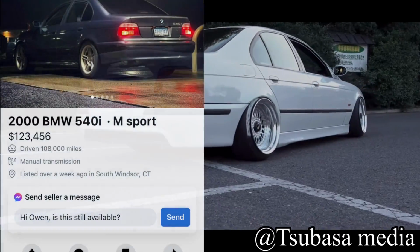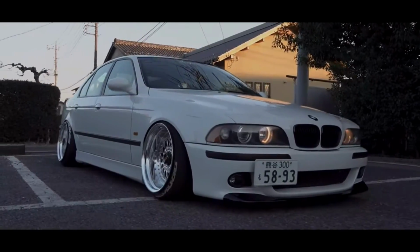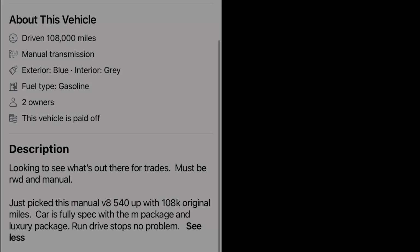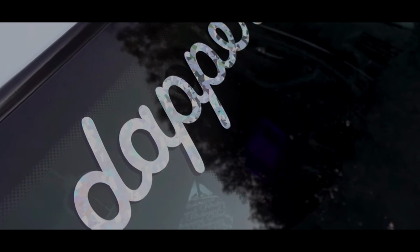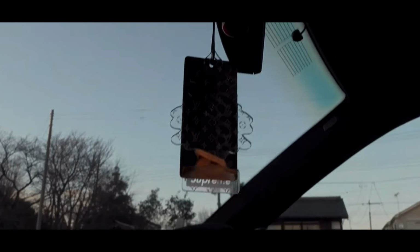Next up is this BMW 540i 2000, so it's an E39 M Sport. He has professional pictures taken, so he obviously cares about this car, and it only has 108,000 miles on it, and it looks incredibly clean. All the pictures on it also check out. It is a beautiful looking car. He has zero issues with it at all. There's literally nothing, but he's only looking for trades.